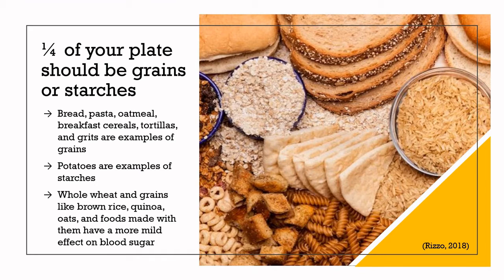Potatoes and potato-based foods, like French fries, are starches. Starches aren't as good for you and have a bigger effect on raising blood sugar, so you should try to limit those. Whole wheat and grains like brown rice, quinoa, oats, and foods made with these things have a more mild effect on blood sugar and should be the majority of the grains that you eat.